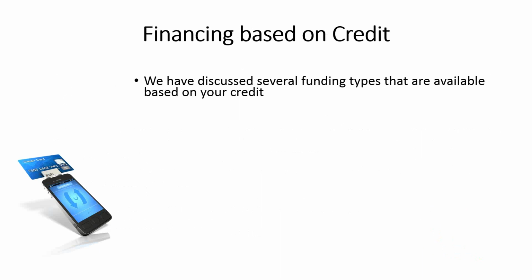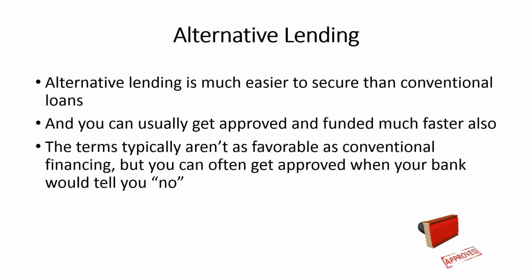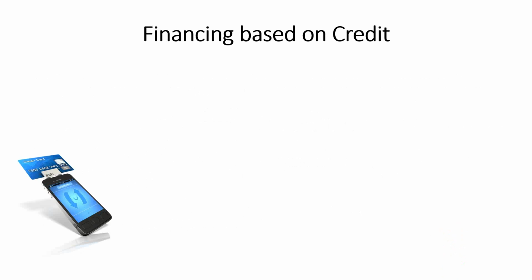So we've discussed several different types of funding that are available based on your actual credit. Some use your, and let me go back. So when we talk about alternative lending, that is your collateral-based lending. I guess I kind of bunched that in here. It's also cash flow financing. It's merchant advances. It's more of the advanced kind of funding than actual loans and credit lines.